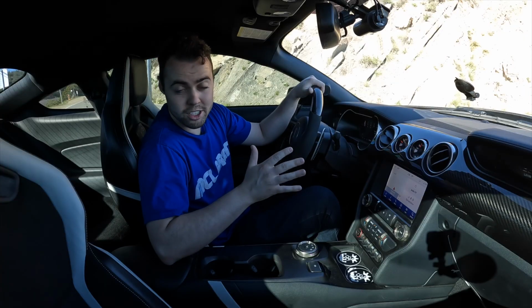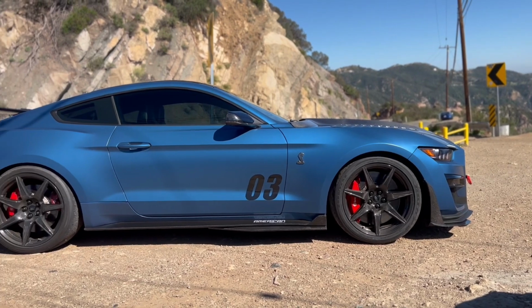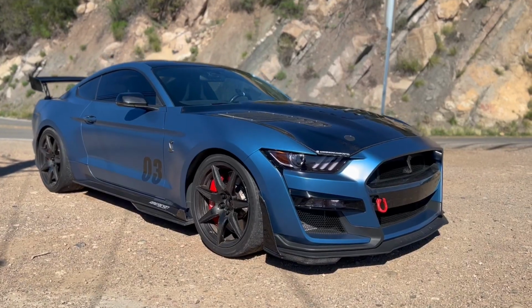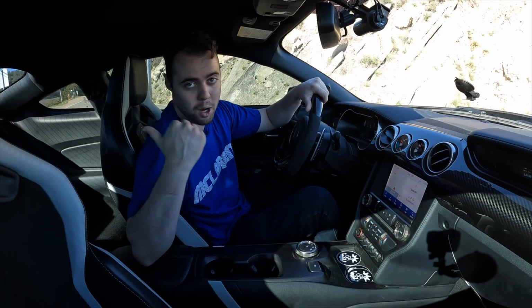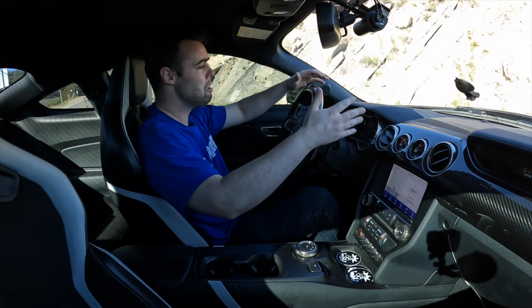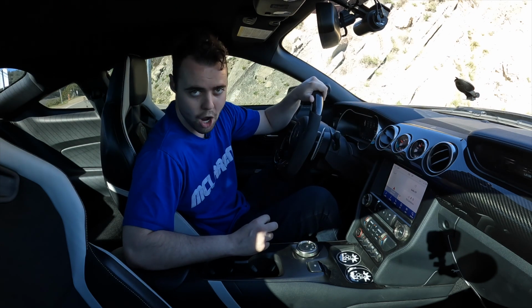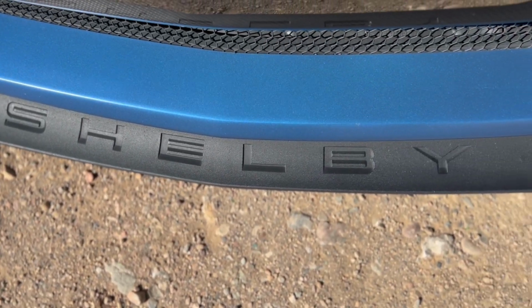The GT500 starts at only $72,000. That's $94 per horsepower. A new BMW M4 will cost you $143 per horsepower, and an 812 Superfast, which is a rear-wheel drive front-engine car, sort of similar to the GT500, will cost you $500 per horsepower. The value for the money here is absolutely insane.